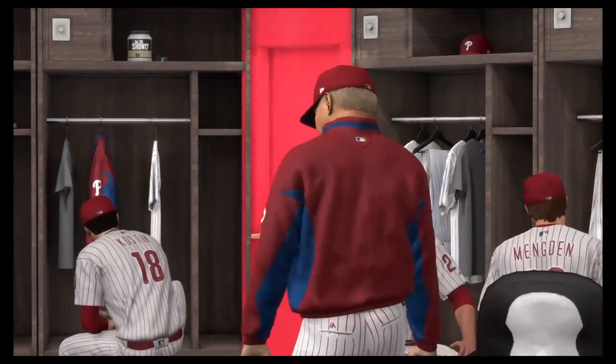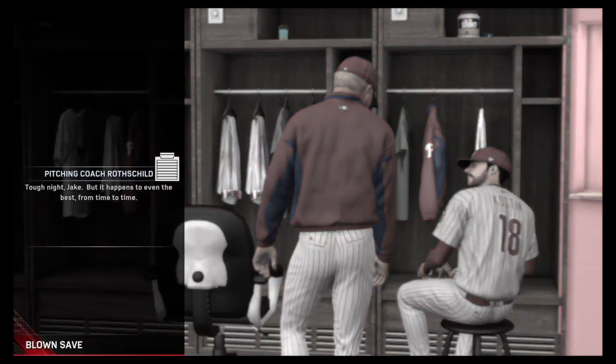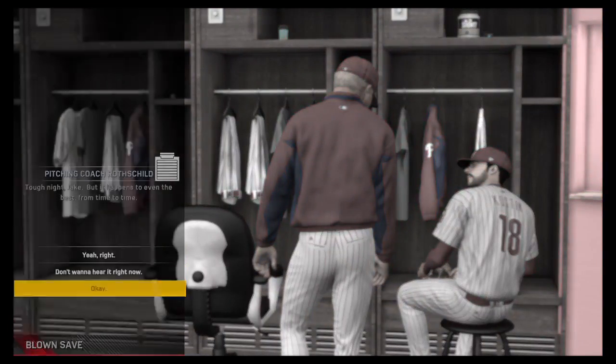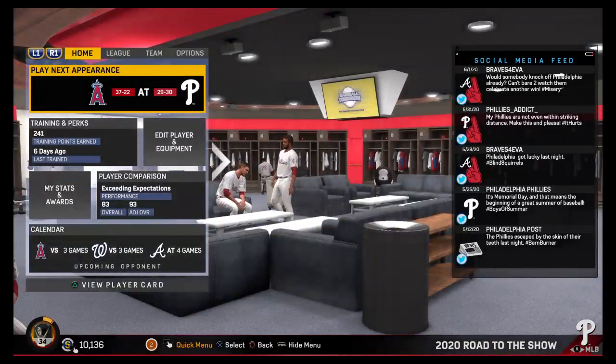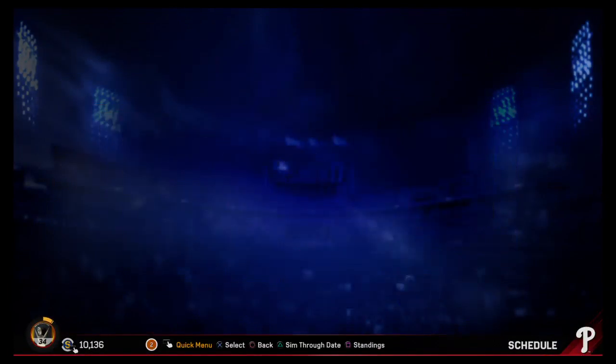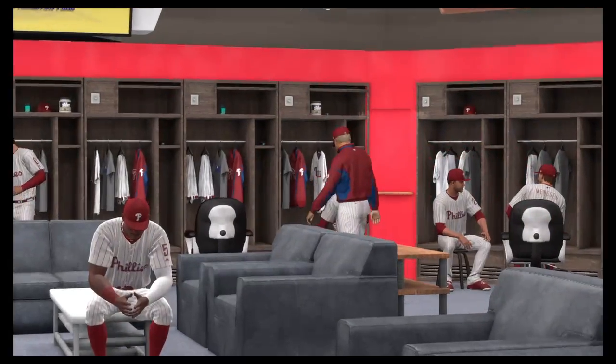After a rare blown save, a usually trusty reliever is picked up by his coach. A good reliever must have a short memory for such outcomes, as he'll be called on again soon. In baseball, as in anything, repetition is the key to mastery.